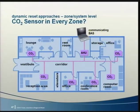Well, although any of the 4 zone-level approaches could be used in any zone, some designers want to install a CO2 sensor in every zone. The building automation system monitors each sensor and uses one of many approaches to determine how much outdoor air must be brought in at the air handler to satisfy the critical zone sensor, and then repositions the outdoor air damper accordingly. However, it's costly to use all these CO2 sensors.